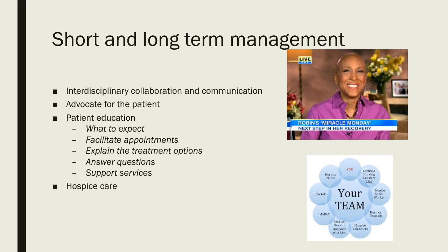There may come a time when the patient decides enough is enough and wants to stop therapy. In this case, the nurse will facilitate and provide hospice care. Try to involve the patient's support network as much as possible. Now move on to the individual lectures that will discuss the various cancers that occur in reproductive health.